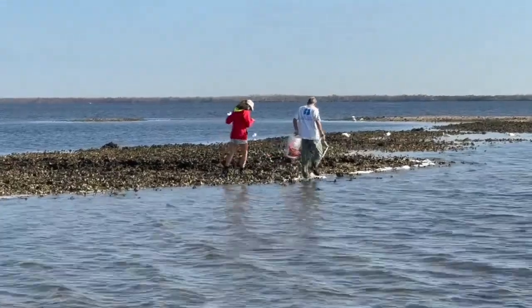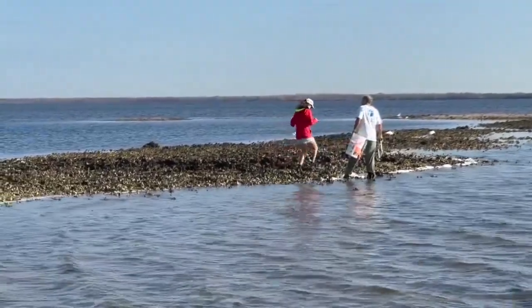We need to be building back some of these habitats to make our ecosystem more resilient.